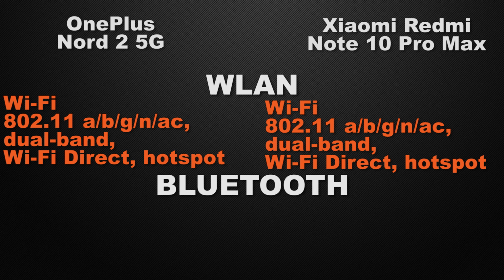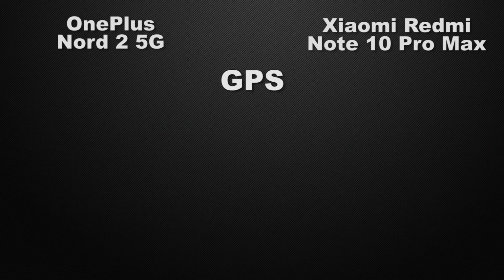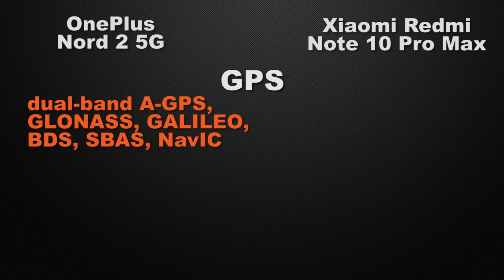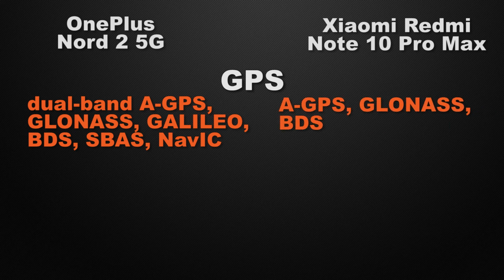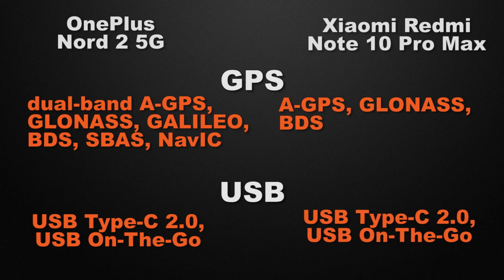And about the Bluetooth version of the devices, Nord 2 has Bluetooth 5.2, whereas Pro Max has Bluetooth 5.1. So the winner here is Nord 2 because it has the newest generation of Bluetooth. Let's talk about the positioning chips in the devices. Nord 2 has dual band AGPS, GLONASS, Galileo, BDS and other chips, whereas Pro Max has AGPS, GLONASS, Galileo and BDS. So the winner here is Nord 2 because it has more chips. And about the USB connectivity, Nord 2 comes with a second gen Type-C connector with OTG support, whereas Pro Max also has a second gen Type-C connector with OTG support, so it's a tie.